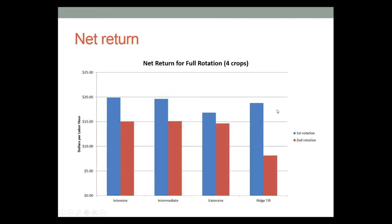Long story short, in the first 4-year rotation, the ridge till basically did quite well. If you just divide the total net income by the total number of hours, that's what this is. Whether it was the owner or a paid worker or whoever, we just counted that as an hour of labor, and we totaled those up and divided the net return by those total hours. I think that's actually a nice metric because if this number was like $35 or $40 an hour, even if you had paid labor at $15 or $20 an hour, you're still making out all right. But this shows that we were down around $20 an hour for all these systems in the first rotation.